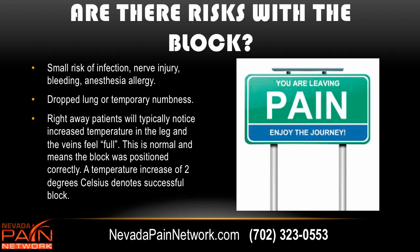Usually right away, patients will notice an increased temperature in the leg and the veins feel full. This is normal, and it means that the block was positioned correctly. A temperature increase of about 2 degrees Celsius denotes a successful block.